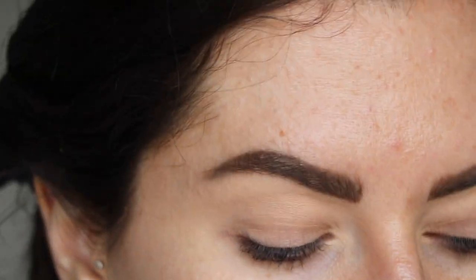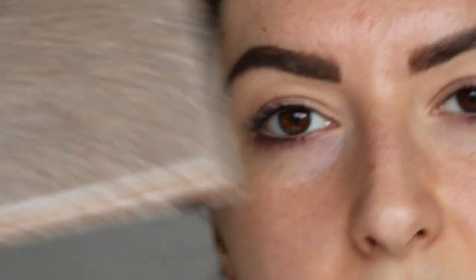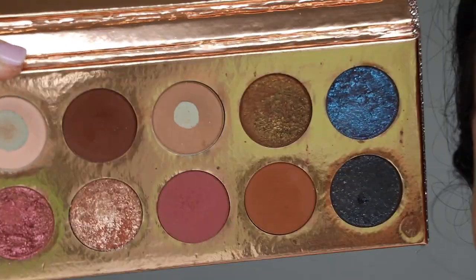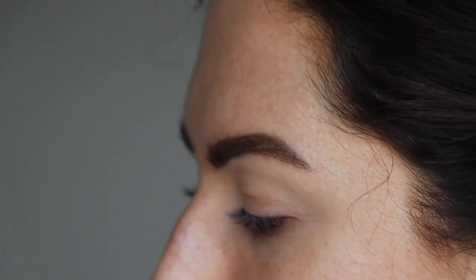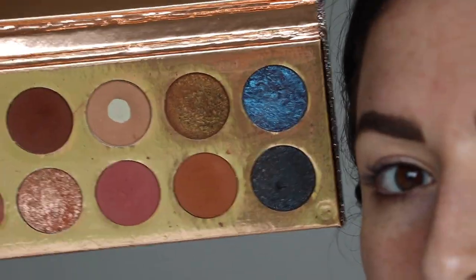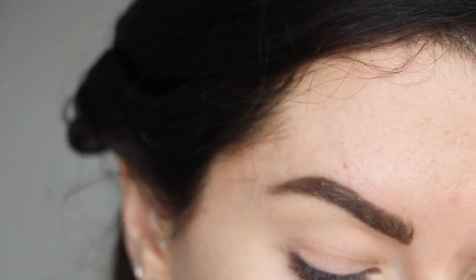So the brows are done, the eyes are primed, and we're gonna go in with the Dose of Colors Friendcation palette. I love this palette. It is one of my favorites. I'm definitely gonna buy a new one because I'm already hitting pan on these two shades, which funny enough, we're gonna be using today. This palette's awesome. It's honestly my favorite palette that came out in 2019. It's a bomb palette. So if you have a chance to pick it up, highly recommend it.